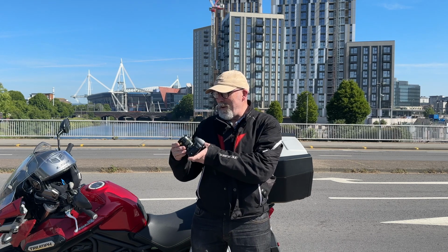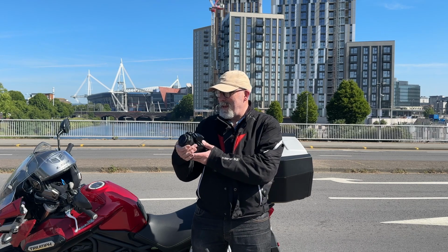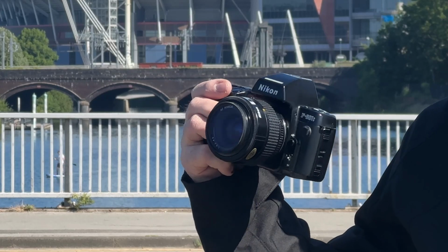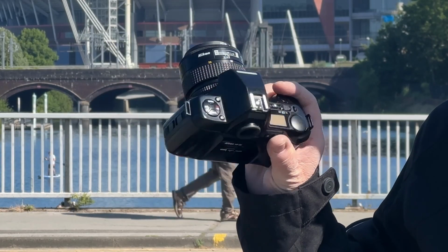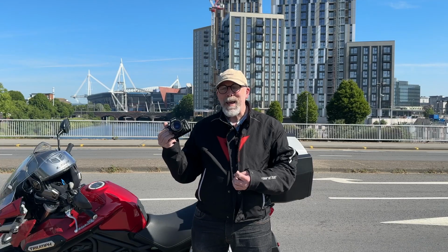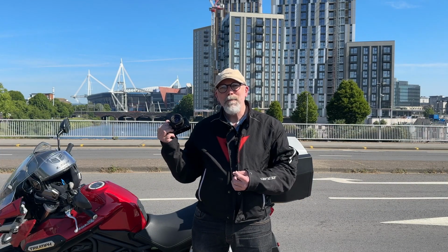And then I got this very nice AF Nikkor 35-70 lens. I think I picked that up for 36 quid. So really fantastic piece of kit, multi-segment metering, very great. So what we'll do is we'll take some shots of the stadium.